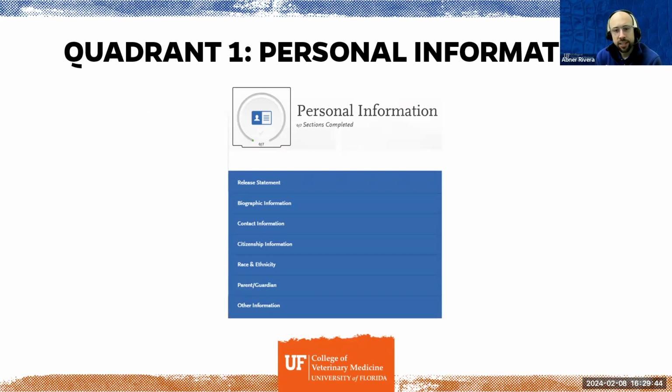Biographic information, contact information, citizenship information, etc. This is some of the information you could start entering. Some of you might have already started if you've begun the application. So this is some of what you can work on.